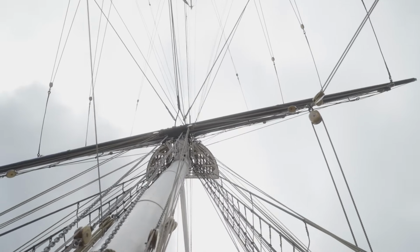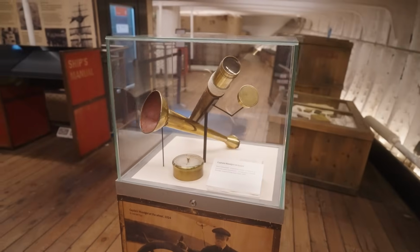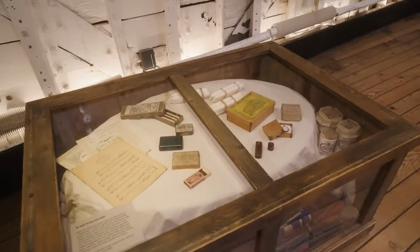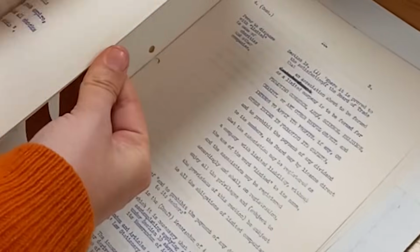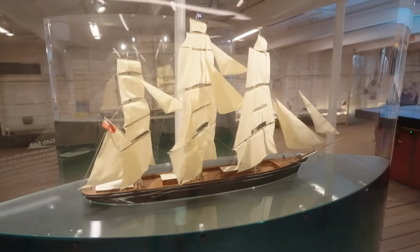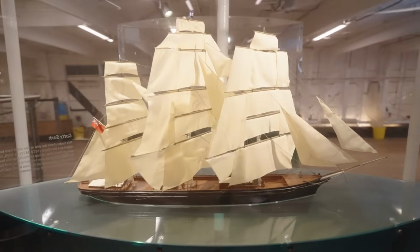The incredible efforts to preserve Cutty Sark's history make it one of the nation's most treasured heritage sites. And with new documents and records, such as those collated by the Lloyd's Register Foundation, the story of this remarkable clipper ship gets ever richer.